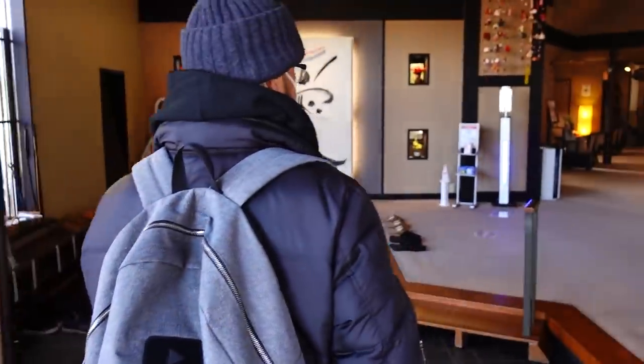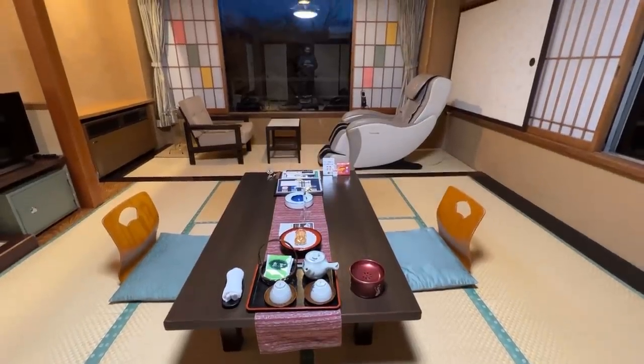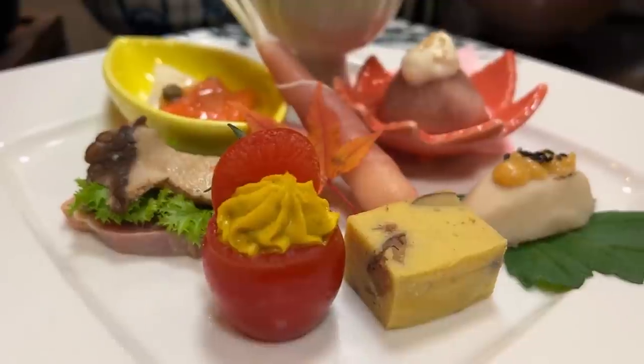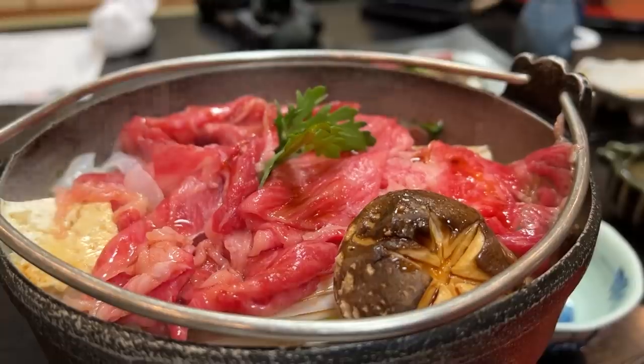So we've come to the end of this video. Next time, we'll give you a complete room tour, show you what the hot springs look like, as well as the feast we had for dinner at this traditional Japanese inn.